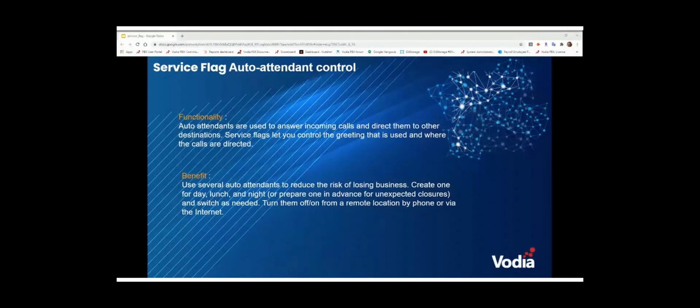One of the keys here is to have multiple auto attendants with different greetings and different options already set up for certain situations. Day, night, lunchtime, weekend, snow day. With those other auto attendants already built and in the system, it's easy to automatically or manually switch to them with one button press or one click.